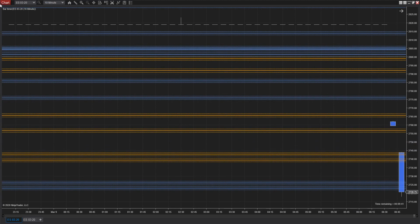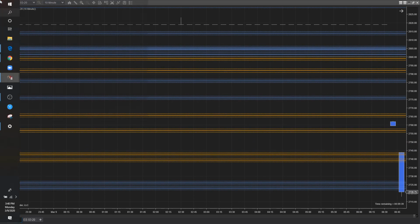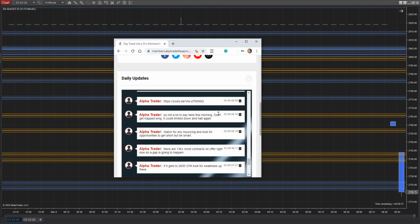So this morning, let me pull up our live trade signals and show you what that looked like. So this morning we said, don't get trapped long, could limit down again and halt. And then watch for any bounce and look for opportunities to get short, but be smart.